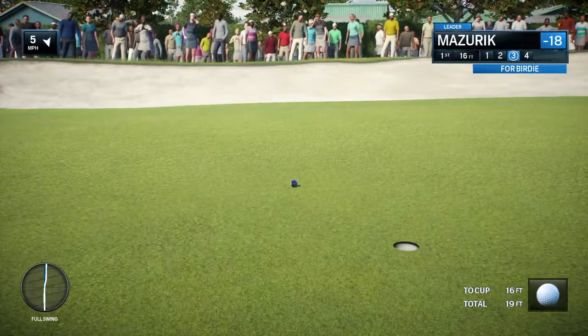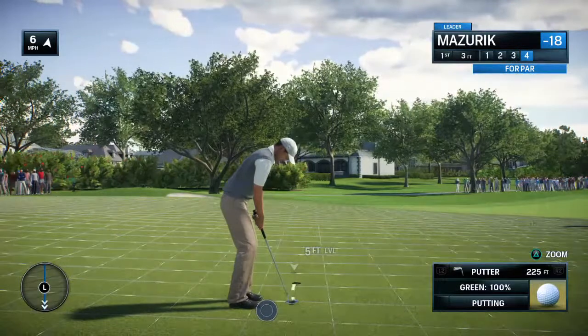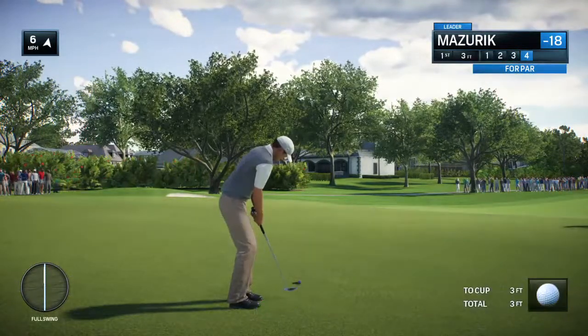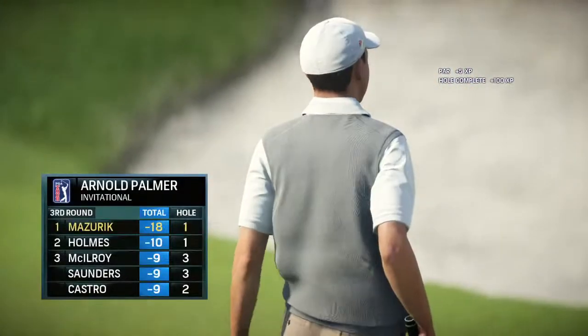You hate to miss the short ones. Ouch. This would give him the par. Good putt.